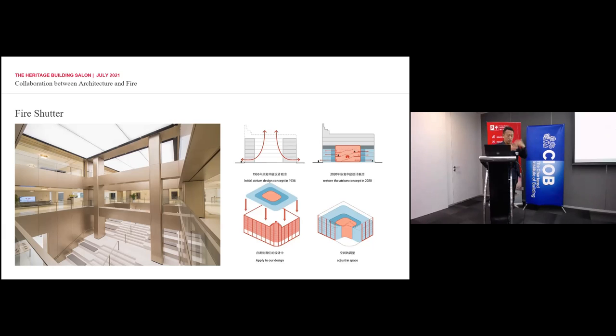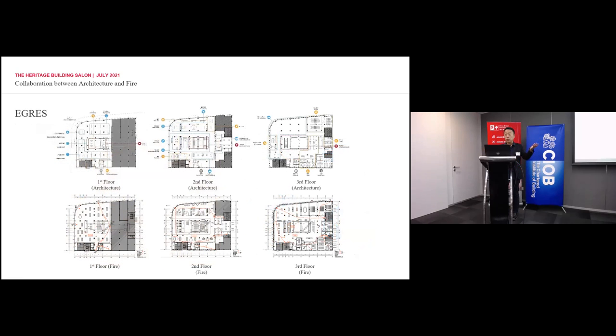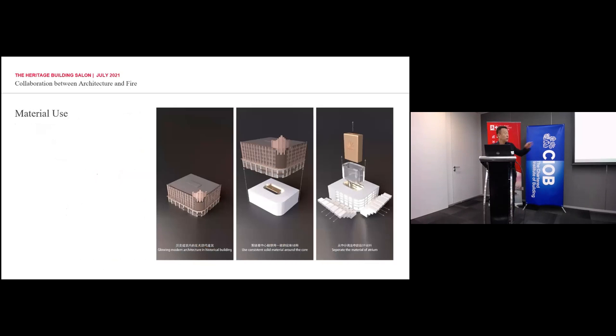And secondly, I want to talk about evacuation. Here I'm showing you a few pictures illustrating how we managed the evacuation for that building. That is similar to people's routes. In other words, when I consider people's routes, I also have to think about evacuation. Also, there is an alley for customers. So we designed it.